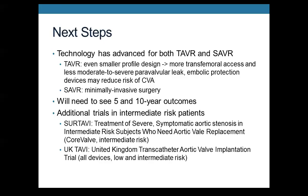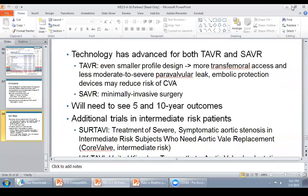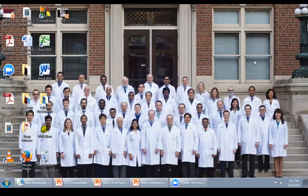I think you are all witnessing one of the great transformations in our field. It's interesting what's happening: the data that we're getting now winds up being 2 years delayed, and then the guidelines are going to be way behind, trying to keep up. So every time the valve gets better, lower profile, less paravalvular leak, all these things.